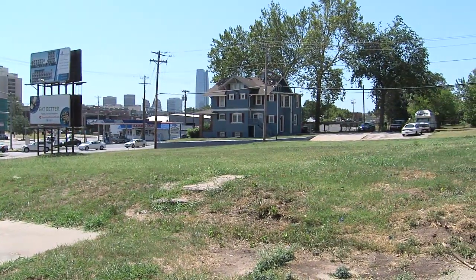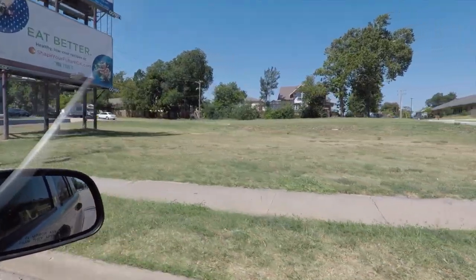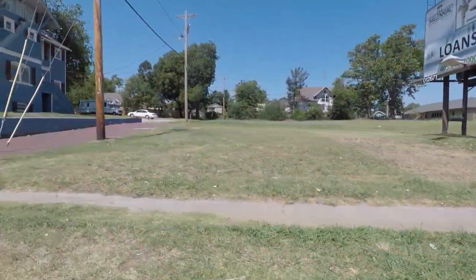The traffic here, there's a lot of traffic. Midtown doesn't have as much traffic as the streets here. So there's more visibility definitely here on Western than Midtown is when it comes to traffic counts. So that's kind of where I'm at with it.